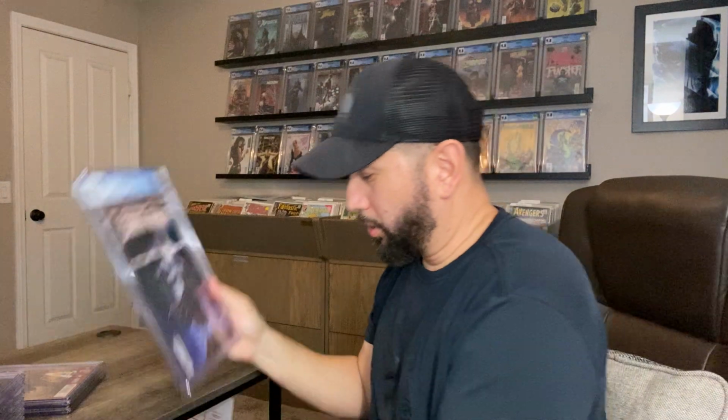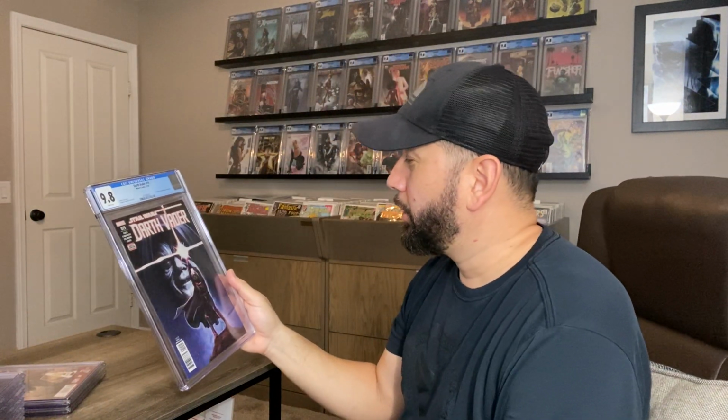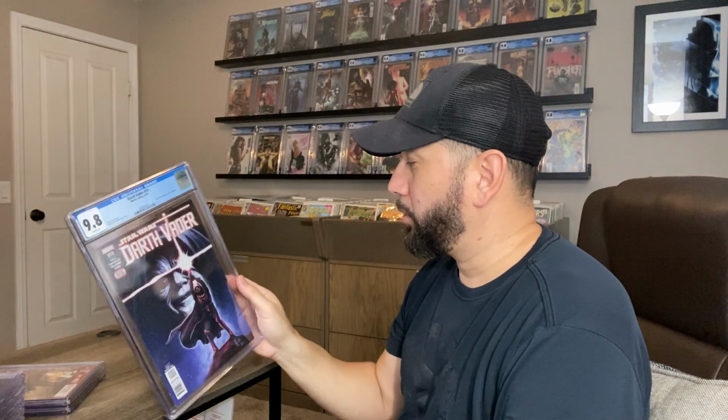All right, we got another one. 9.8, cool. All right, so I got my 9.8 out of that one. This is a great book. Cool looking homage cover, man. I just love this book, man. Cool stuff. All right, I think we're going to get into some of these Star Wars books here.